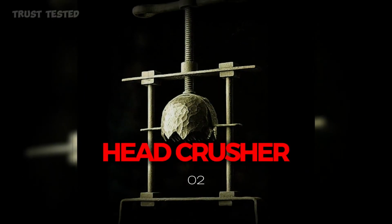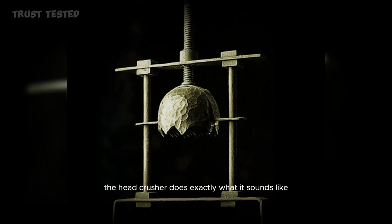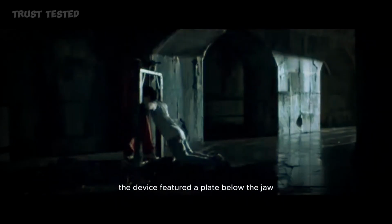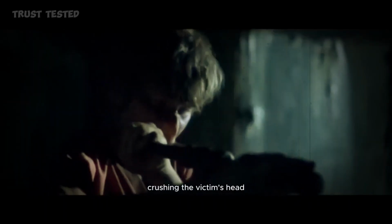The head crusher doesn't need much explanation. The head crusher does exactly what it sounds like. First used in the early modern period, the device featured a plate below the jaw and a head cap that would gradually move closer, crushing the victim's head.